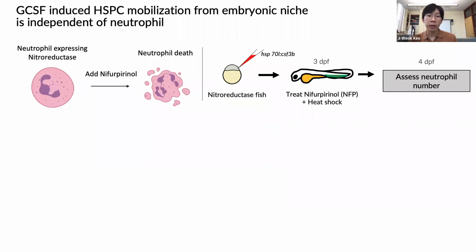So lastly, to get some mechanistic insight, I asked myself if neutrophils are involved in this mobilization. And a simple way of testing this is by getting rid of neutrophils and seeing if mobilization still proceeds. So I employed a chemical neutrophil ablation system on top of the inducible GCSF system. Here I have a fish with neutrophils expressing nitroreductase, and at day 3, I added a drug called nifurpyranol, which reacts with nitroreductase to kill the neutrophils.